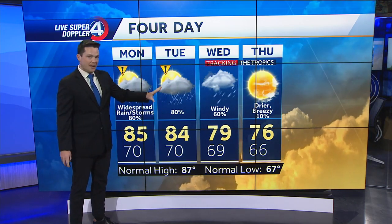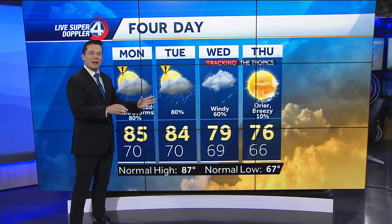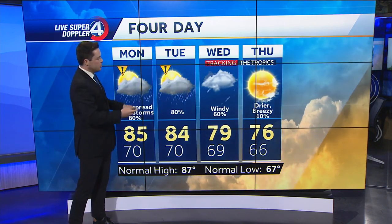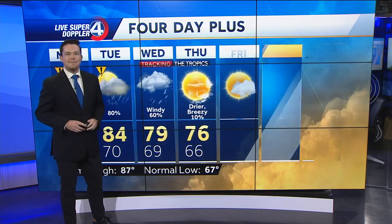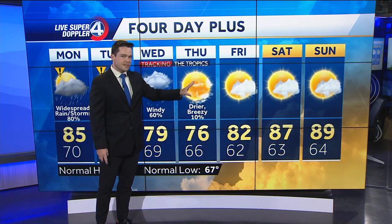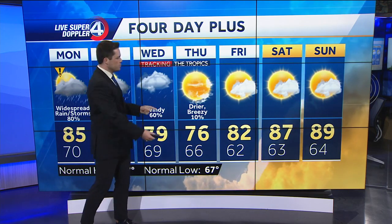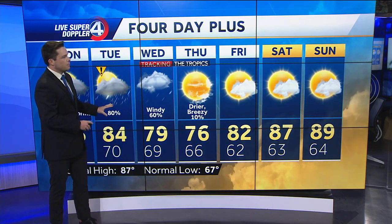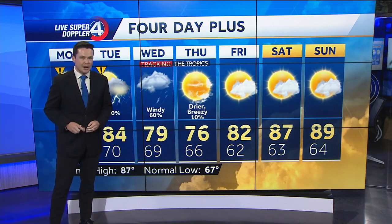Thursday looking fabulous on the drier side of that storm. It'll be drier, it'll be sunny, it'll be cooler. Temperatures only topping out in the mid-70s for daytime highs Thursday. And for Friday, Saturday, Sunday, we look to stay dry for most of next week. Temperatures will rebound a bit, back up to the low 80s starting on Friday. And by next weekend, we're talking about more upper 80s on the way with dry conditions.